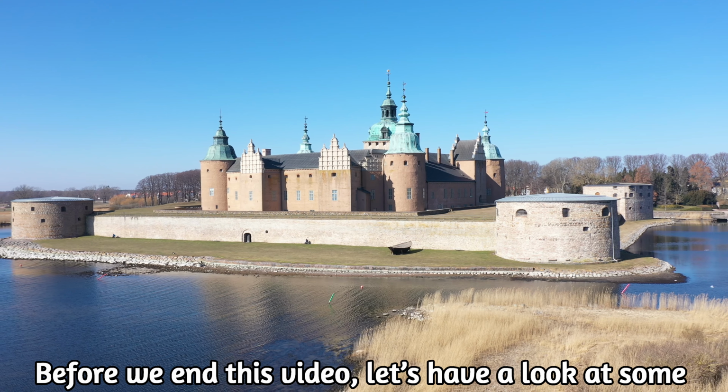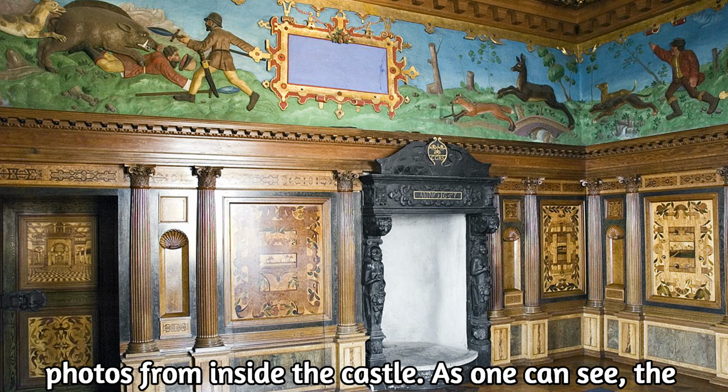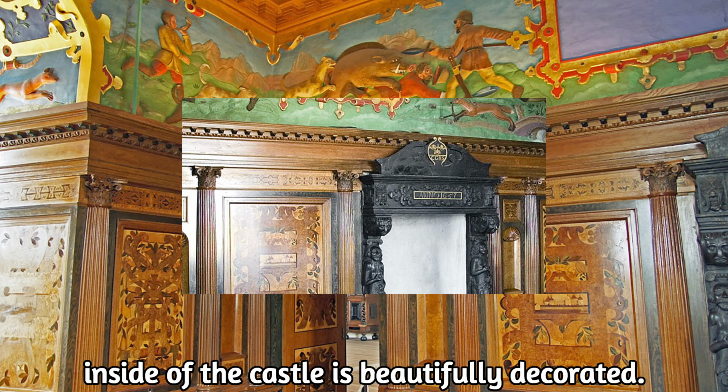Before we end this video, let's have a look at some photos from inside the castle. As one can see, the inside of the castle is beautifully decorated.